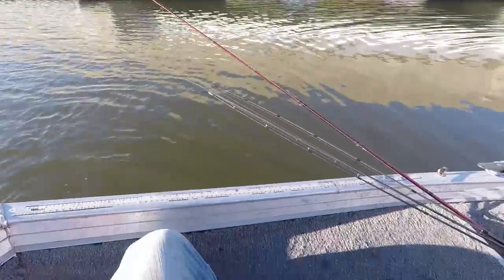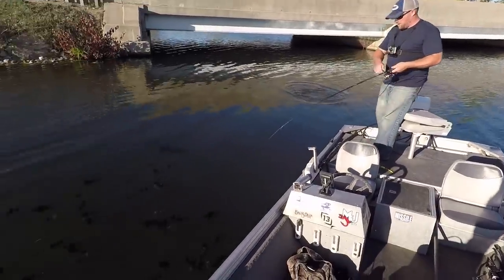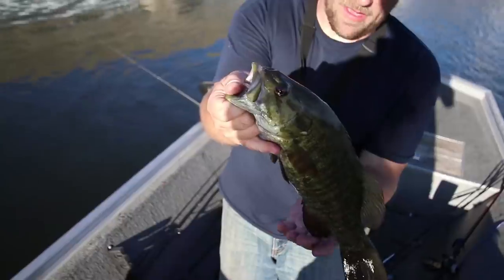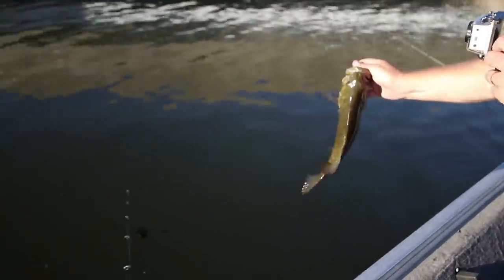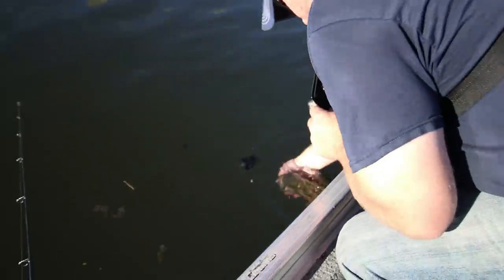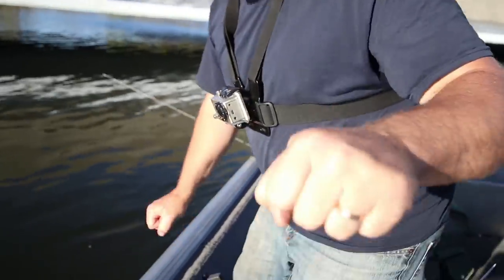There we go. Big, nice smallmouth. Oh, dude, that's a nice smallmouth. Oh, yeah, dude. Just another quality, healthy fish. Definitely. That's definitely a nice largemouth. Smallmouth. Excuse me. Why did I just call it a largemouth? That's a smallmouth. Because that's what we're trying to catch at this point. Away he goes. Dude, pound it. That was awesome. What a day. Was so awesome. Such a good day.